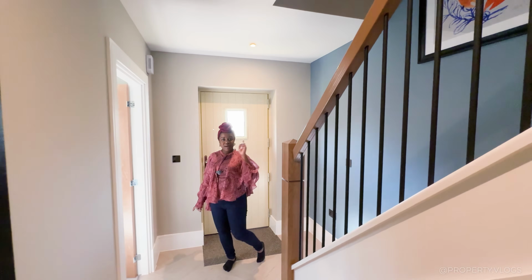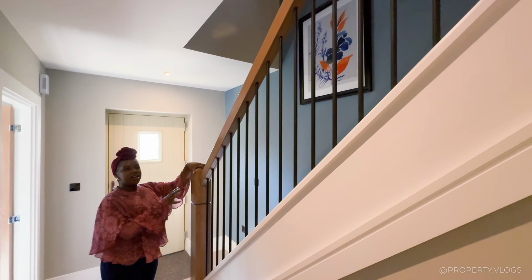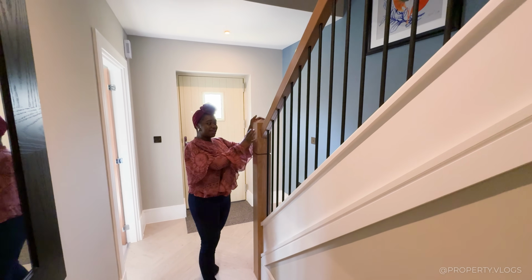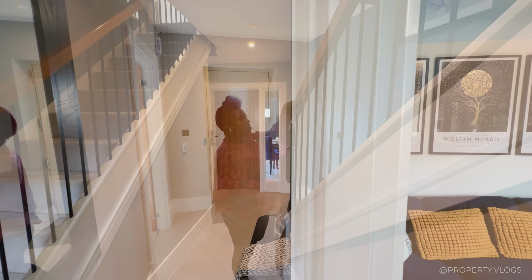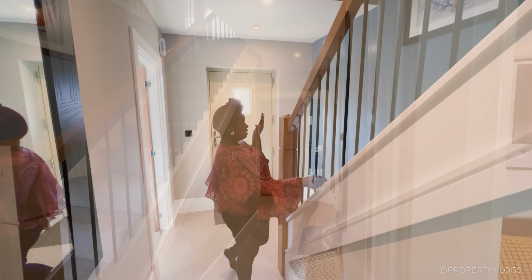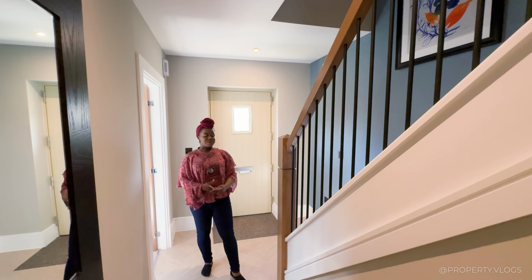But let's talk about what my eyes are going to. They're going to this. This is such a magnificent staircase. And it's really brought to life by these solid wood newel posts, varnished wood, like real solid wood, and then the metal balusters. I love them. And again, it's bringing in a bit of modern meets traditional.